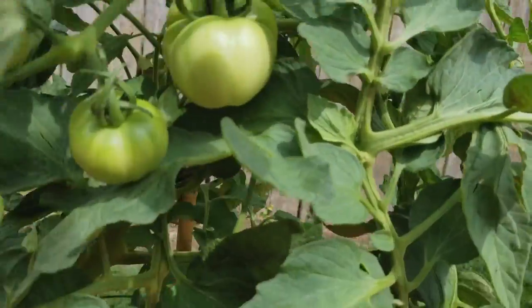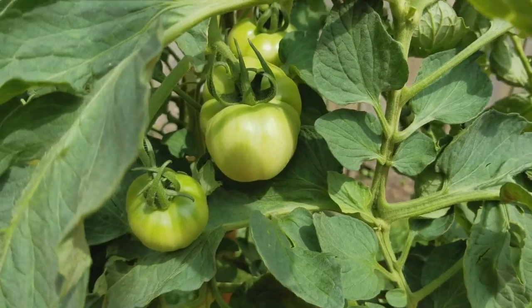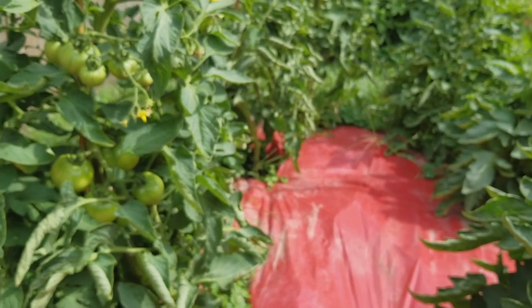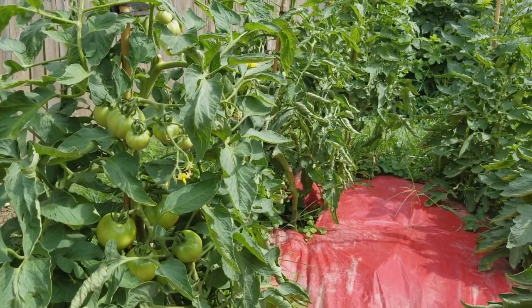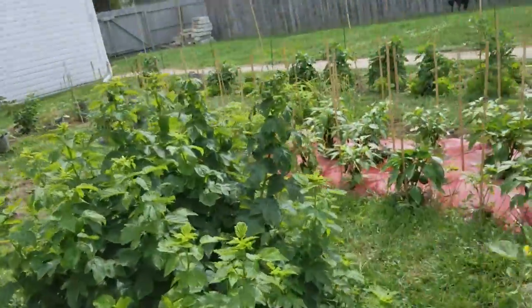Let me get over here. So, like I said, we've had tons of rain, and I'm sure that's swelling them up a little bit. But really happy with everything. I think this red film has caused a lot of growth as well. Some of the plants are a little bit stringy, but I've just been hitting them with fertilizers, making sure everything is balanced. The main thing with tomatoes, as you can see, it's really humid here too. But the main thing with tomatoes is you want to make sure they've got all their nutrients.